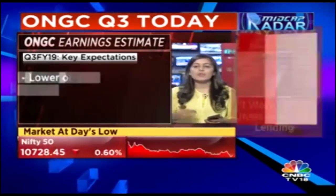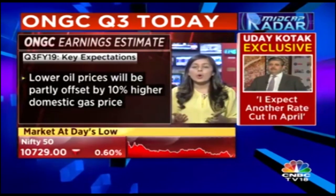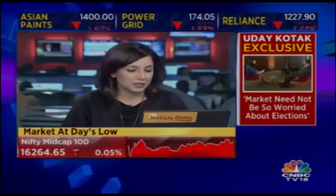On the flip side, we're expecting an increase in gas production by around 4% sequentially and 5% on a YOY basis. So as I already mentioned, the impact of lower oil prices is expected to be offset by the higher gas prices that we saw this time around. Also remember that Oil India's numbers were good and they were led by higher gas realizations that we saw. So ONGC could surprise us on the positive side, but let's see how the numbers really are. Back to you. Sonal, thanks very much for that.